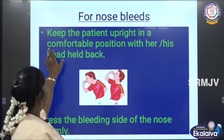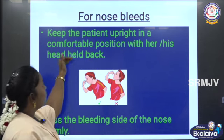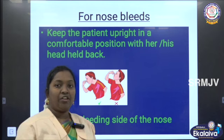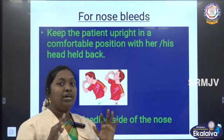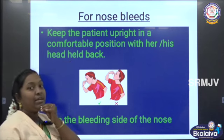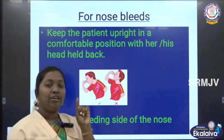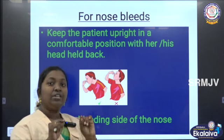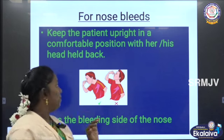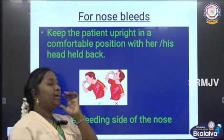First, keep the patient upright. Make them stand straight in a comfortable position. Whether standing or sitting, we have to make them feel comfortable. Then tilt the head just upward. So this is the first step to give first aid treatment to a nose bleeding patient. First make them feel comfortable and tilt the head upward.